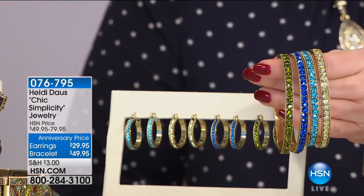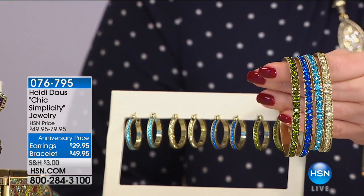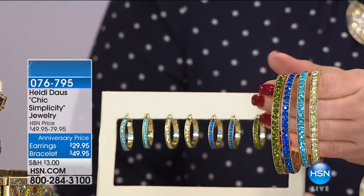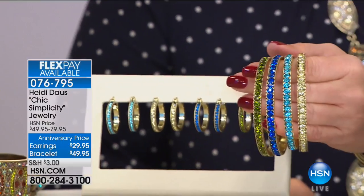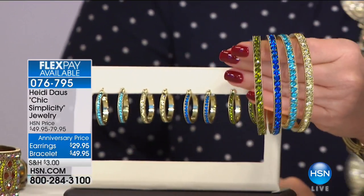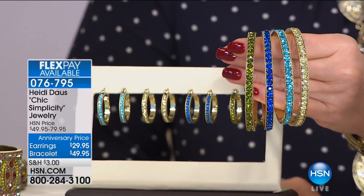I can't tell you how many times Heidi and I have received emails or Facebook hits saying, I want a classic earring and classic bangle. Well, never have we had one at $29 for an earring. I'm wearing this earring so you can get an idea of the size of it. The bangle is $79, but we're doing it for $49.95 today. Both are on 4 flexible payments.